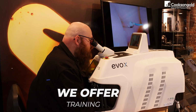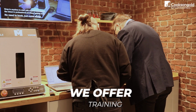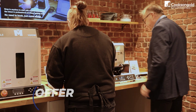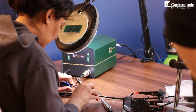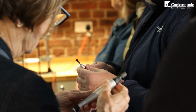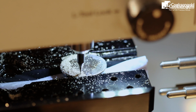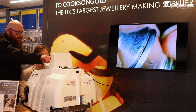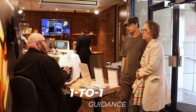At Cooksongold, we've heard it time and time again from jewellers at every stage of their journey. It's why we've built our support around real people with real expertise who are with you from day one. When you purchase a piece of equipment from us, whether it's a polishing machine, a rolling mill, or a laser welder, you're not left to figure it out on your own. Our technical team are ready to provide one-to-one guidance tailored specifically to your needs.